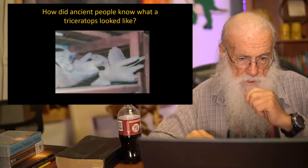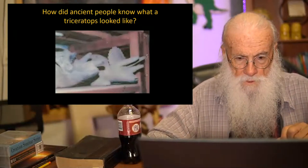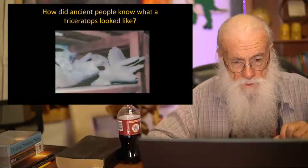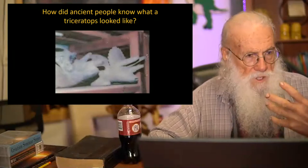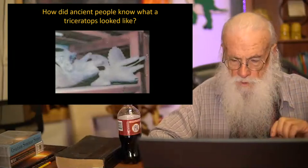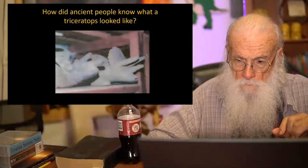It's like some of these things here in Mexico, the Acámbaro sculptures. We don't have time to get into that, but they're depicting things. They're stylized, and some of them are sort of amateurishly done, but you know what they're depicting.